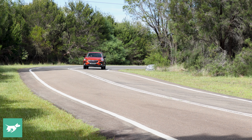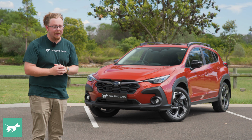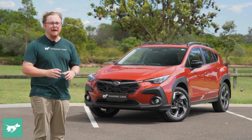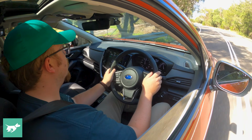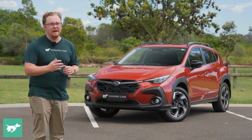But the Crosstrek isn't perfect, and I don't think any car really is, so this isn't a super huge deal. But still, that engine and CVT transmission, it does need some work. It's a little unpolished, a little revvy, a little loud, and it just could be that little bit better when you're driving around town, for instance.